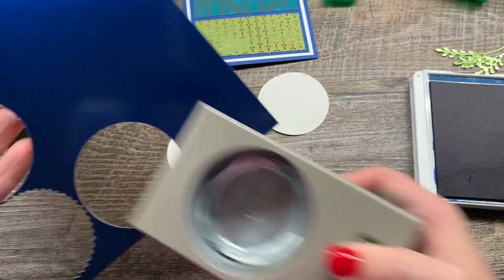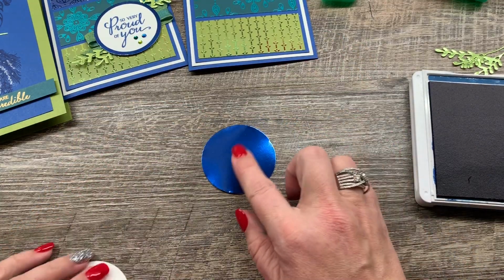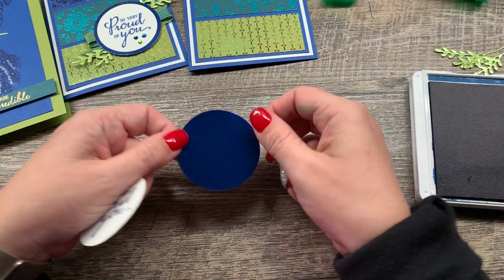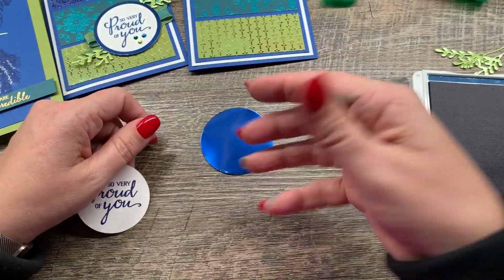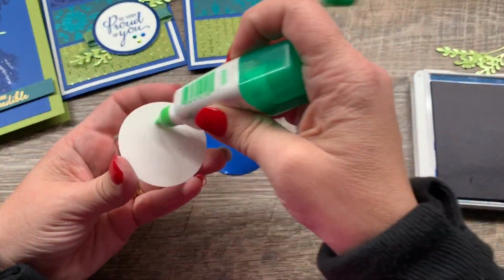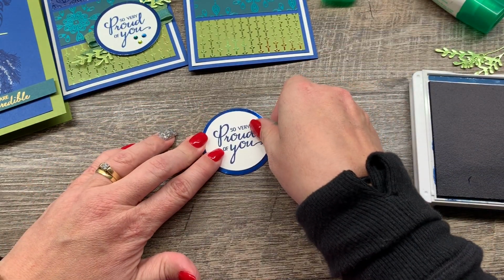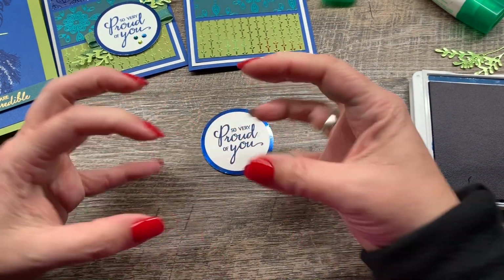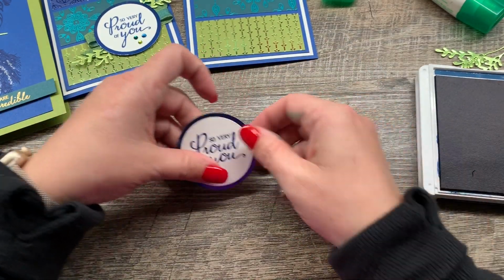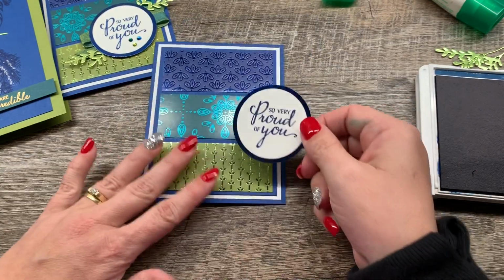And then I'm also going to take my foil and punch a 2 1/4-inch circle. By the way, I did try it with the Starburst punch and I didn't really like it as much. I thought this one looked better. And you know, I just can't express to you how the camera and the photos, the videos don't really show off how awesome this foil is. It's just super vivid and I love it. It's really cool. So there we go. I've got So Very Proud of You, and I so am.